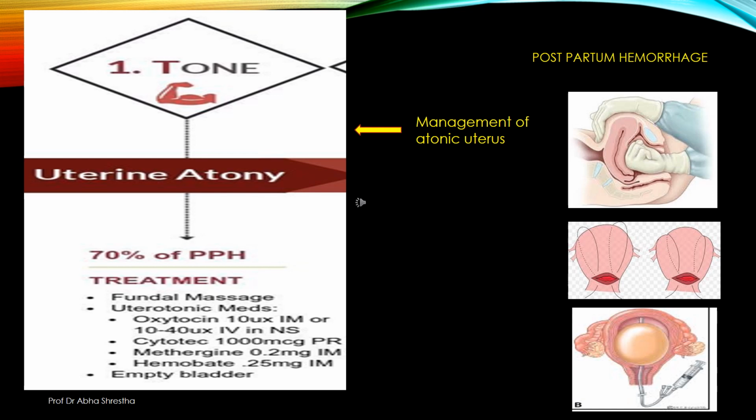Secondly, there are uterotonic medicines like oxytocin and Cytotec, which is a prostaglandin E1 derivative. It's given 1000 micrograms per rectally. We do not give it per vaginally because the lady is already bleeding and it might get washed away. Methergine, which is an ergot derivative, we give 0.2 milligram intramuscularly.